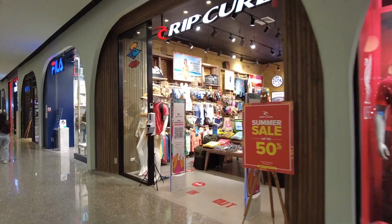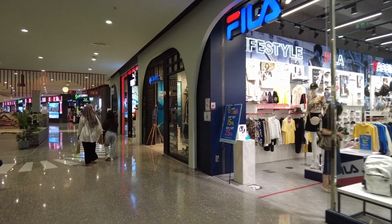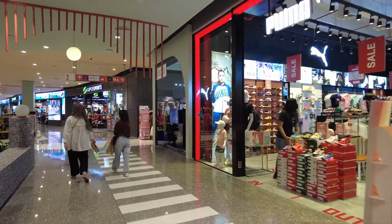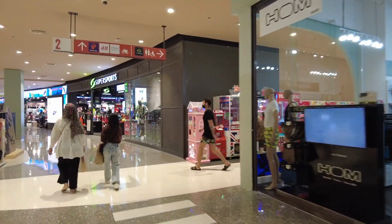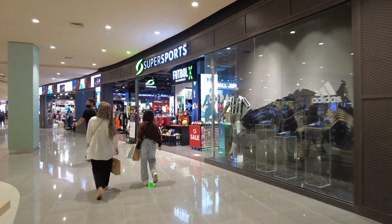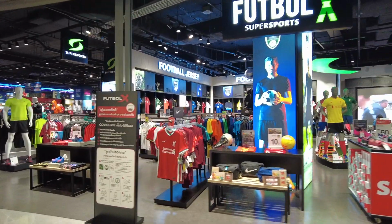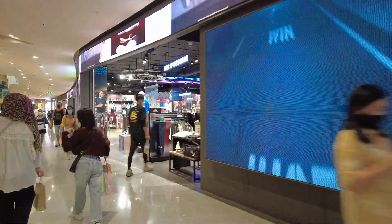Although, to be honest with you, I can't remember seeing Nike here. I don't know why that is. Maybe if you go to Super Sports, then Super Sports might sell Nike because they seem to be selling everything. But it doesn't look like Nike's got its own shop. But maybe we might come across it later on.